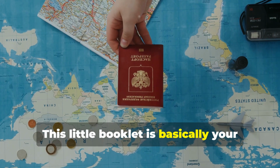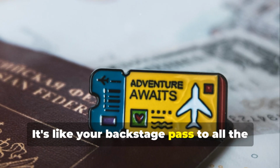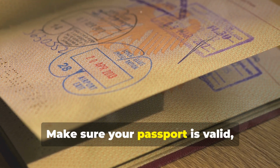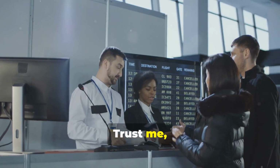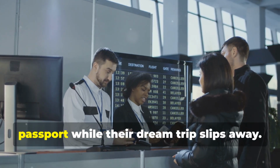This little booklet is basically your golden ticket to exploring the world. It's like your backstage pass to all the amazing experiences that await you. Make sure your passport is valid, my friends. Like really, really valid. None of that expiring in 3 months business. Trust me, you don't want to be that person at the airport, desperately trying to renew their passport while their dream trip slips away.